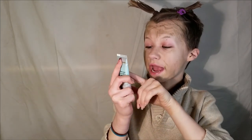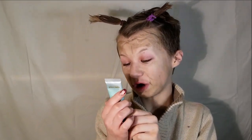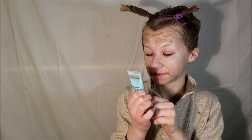So the directions say, apply a thin layer to face, avoiding the eye area, leave on for 10 minutes, rinse with warm water. Use a clean washcloth if needed. Follow up with your favorite serum and or moisturizer.